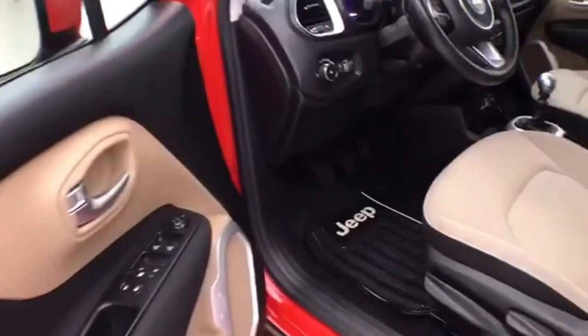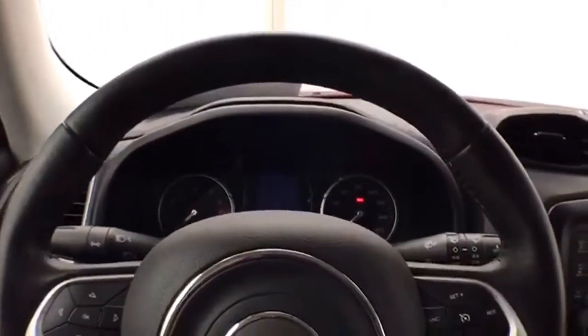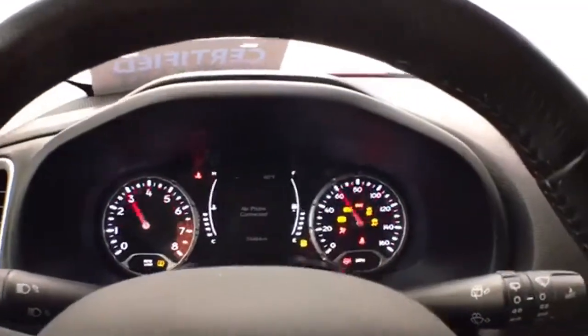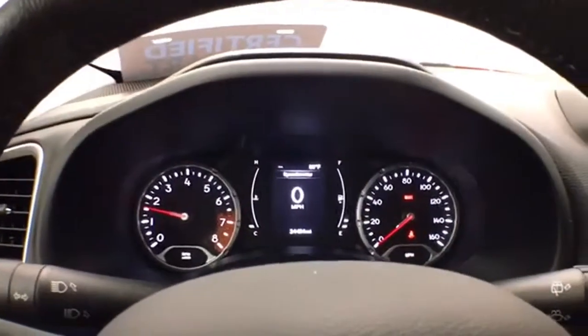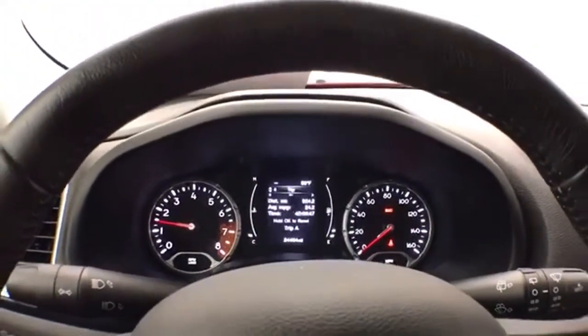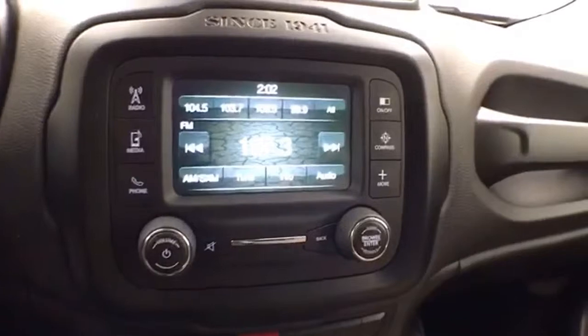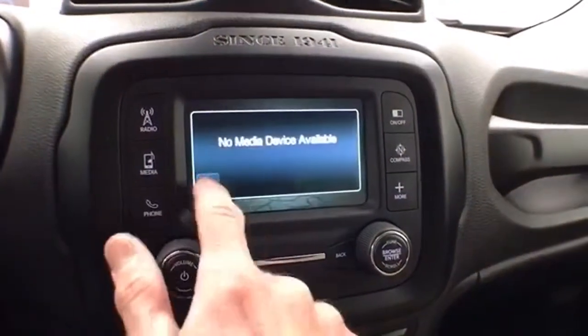This Latitude has keyless entry, power windows, locks, mirrors, large, easy to read gauges, again only 24,000 miles, with driver information system, controlled by buttons on the steering wheel, cruise control, easy to operate touchscreen for radio. It's also satellite radio capable.